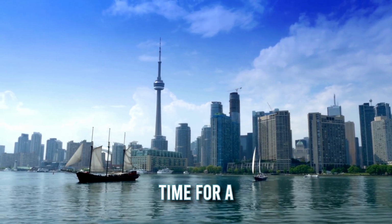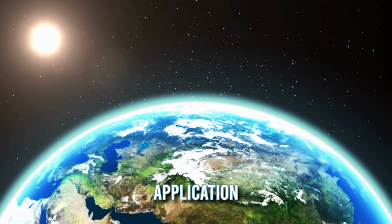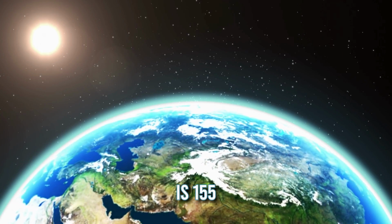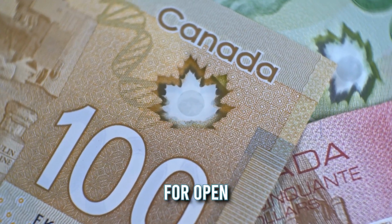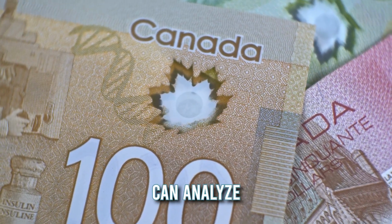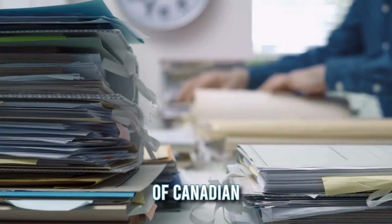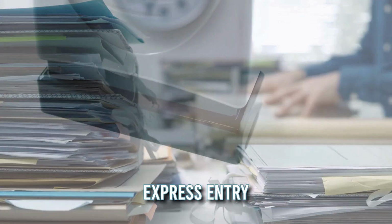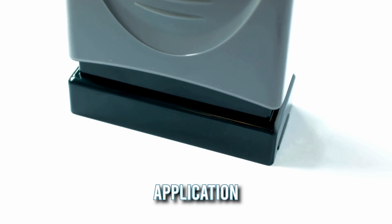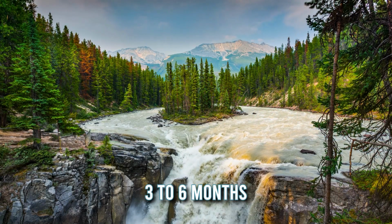So what is the processing time for a Canadian work visa? Well, it depends on the country. After paying the visa application fee, which is 155 Canadian dollars for temporary work permits and 100 Canadian dollars for open work permits, the individual can analyze the processing time of the visa. The processing time for various types of Canadian visas are also different. For instance, in 80% of circumstances, Express Entry typically approves application within 6 months. On the other hand, other types of permits such as open work permits might take 3 to 6 months.